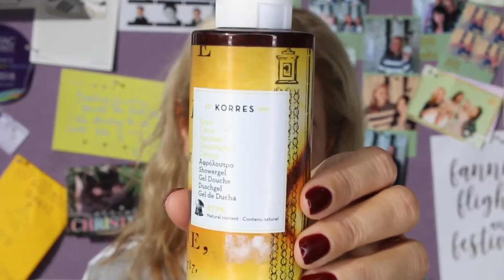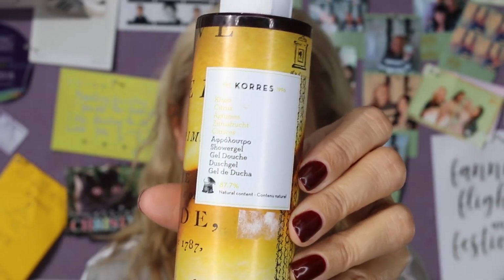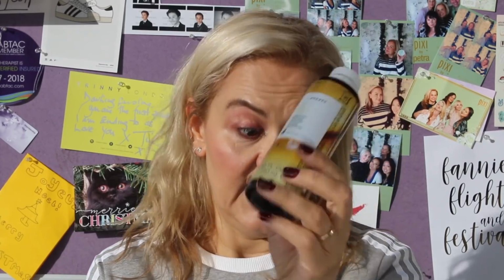Korres citrus. Bought this one in Greece, as you do. They do sell this in all our supermarkets. You always see it in Waitrose or on Ocado or anywhere like that. And this one almost smells exactly like Acqua di Parma. If you like the original Acqua di Parma cologne, then the Korres citrus is something you should check out.